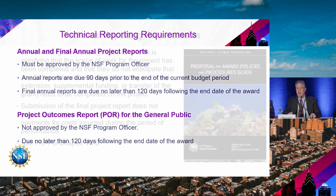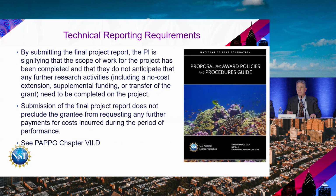right? So I'm going to go ahead and move to the next one. What you're going to see here is the actual language that is in the PAP guide. Again, as Jonathan and everybody else keeps mentioning, that is probably perhaps the second most important document in the federal government. Behind the first one, which was signed just a few blocks from here. So again, read the PAP guide.